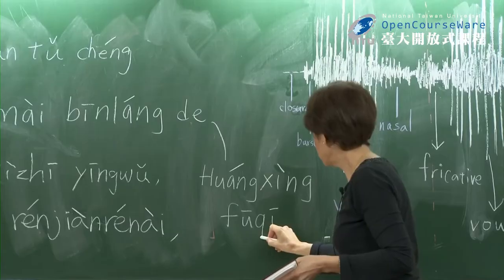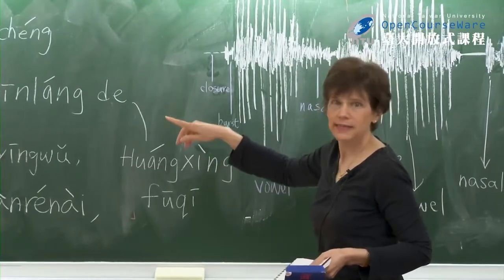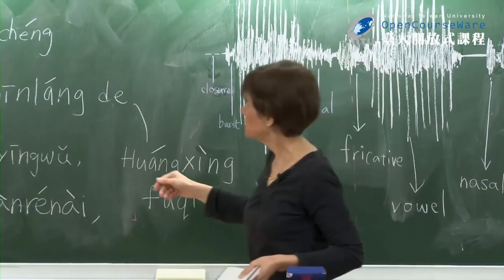Okay, I put a little hook on Q. You don't have to, but I prefer it. Little hook on Q. Any mistakes? Isn't that beautiful? It's really good. Next.